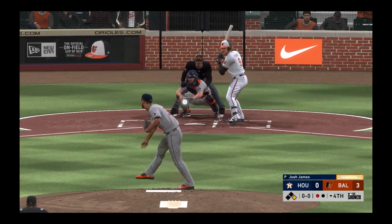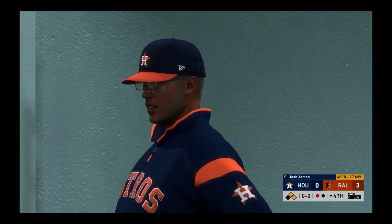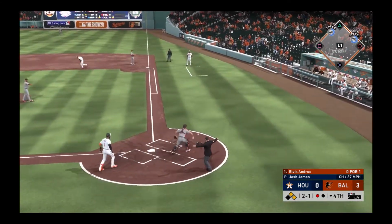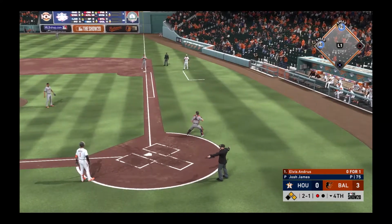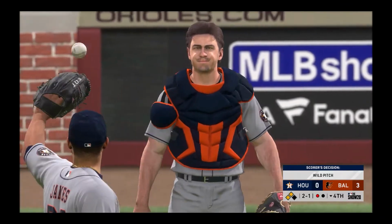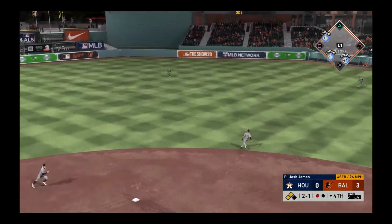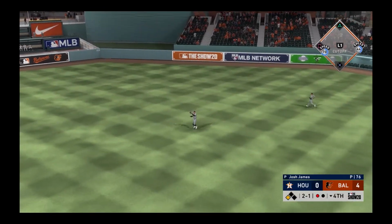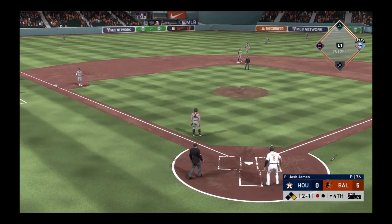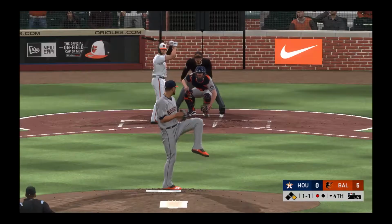Josh Fuentes up next. He is going to walk on the low fastball. So back-to-back base runners for Baltimore as manager Cook looks on. Back up at the top of the order, Elvis Andrus. A pitch in the dirt will move the runners to second and third. That's going to be a wild pitch against Josh James. On the very next pitch, Andrus up the middle, base hit. One run's going to come around. The second run is also going to come around. And the Orioles are now up 5-0 in the bottom of the fourth, thanks to Elvis Andrus.